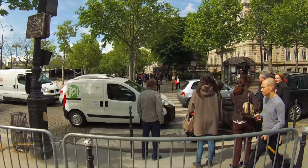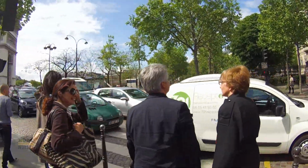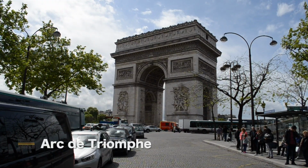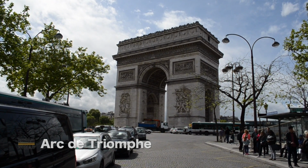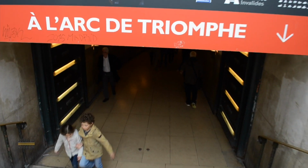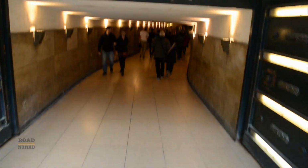We take the underground and get off by the Champs-Élysées. It is our intention to visit l'Arc de Triomphe at the western end of the Champs-Élysées. Emperor Napoleon commissioned it in 1806, and it sits in the middle of Place Charles de Gaulle, which is a traffic circle where 12 avenues converge in the shape of a star. It is nearly impossible to cross the traffic circle. Luckily, they have this underground tunnel.